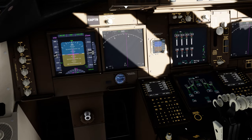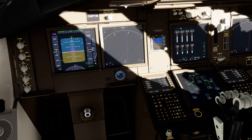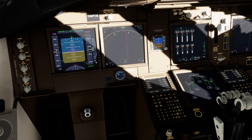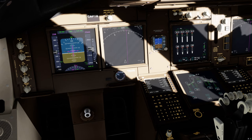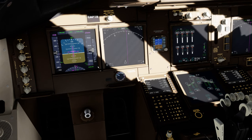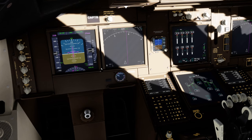So it looks like for some reason I had to press the button a few times and now it is properly kicking in. So you see we're descending at a much faster rate. Will it maintain that? Who knows at this point. Yes, it is trying to do that now.